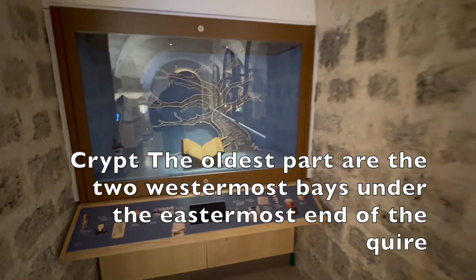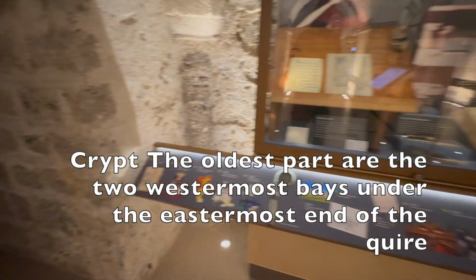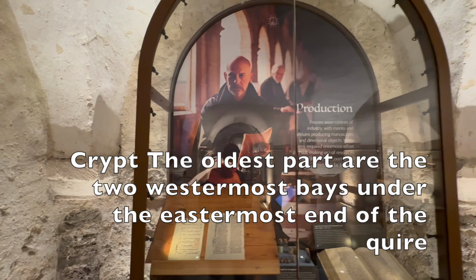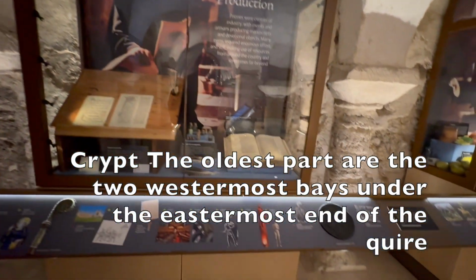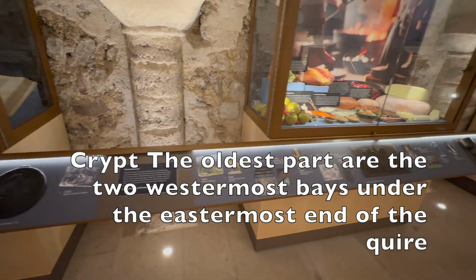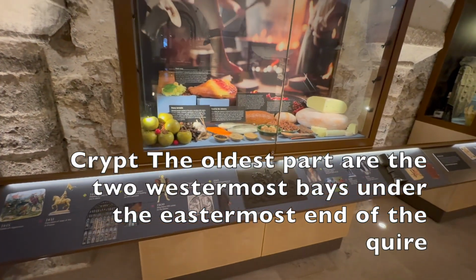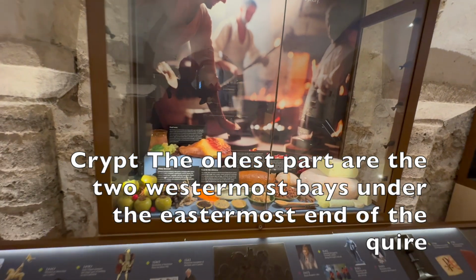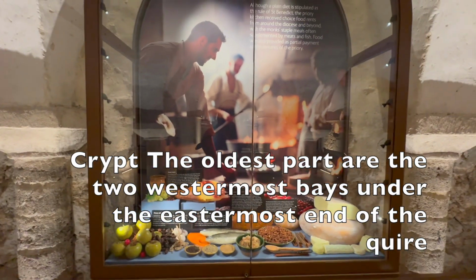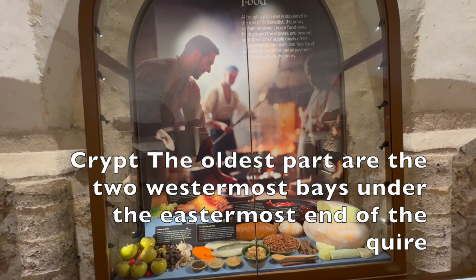Type of Romanesque style. The crypt features simple, rounded arches supported by thick pillars, creating a sturdy and solemn architecture. These pillars are broad and robust, bearing the weight of the cathedral above, a key feature of Norman architecture.